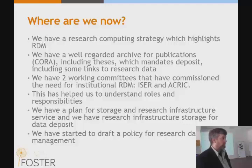Committees, we're now moving through the committees in UCC. So we're taking the research data management draft and discussion documents that we have, and we're moving to make these into actual policies. These are internal committees. If you're not from UCC, the acronyms don't really matter. So this is allowing us to explore the space more fully.